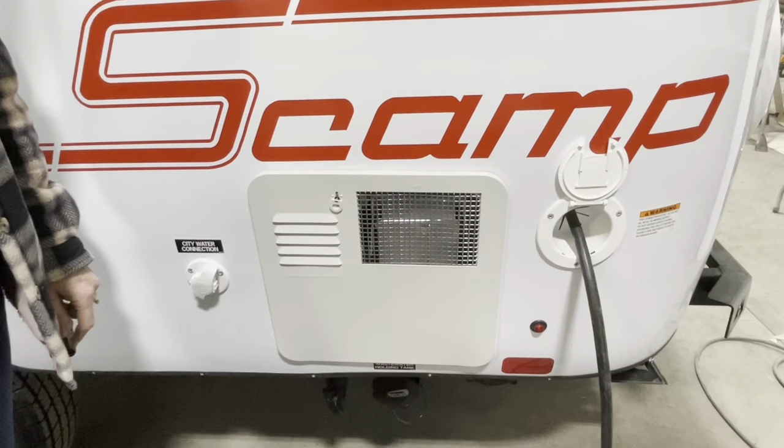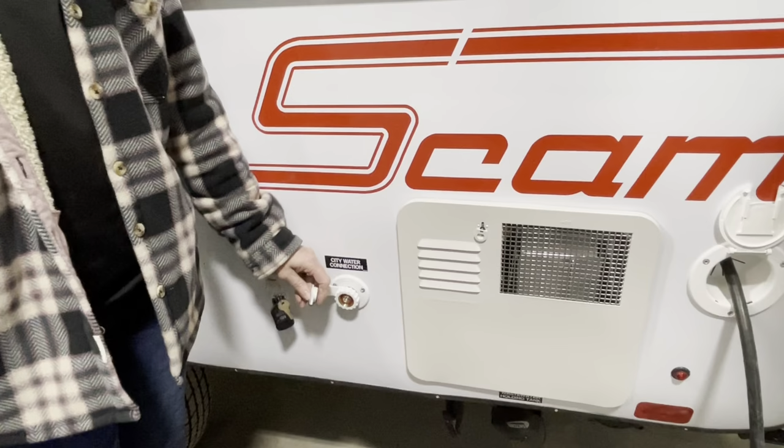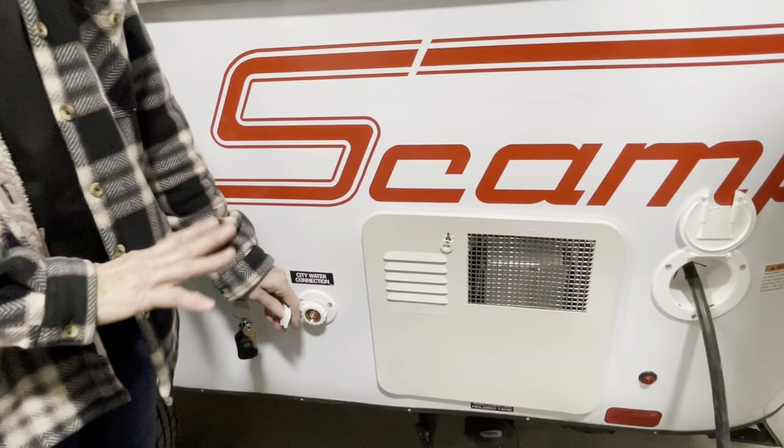This here is your city water connection. This is where you're going to hook a garden hose. That'll give you all the water that you need within your trailer. It just won't fill your fresh water tank. Okay?